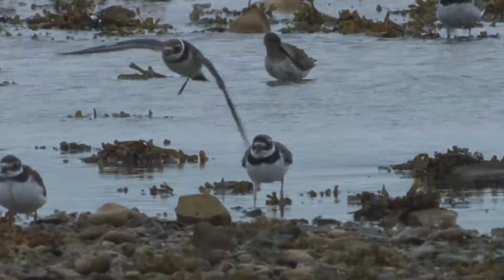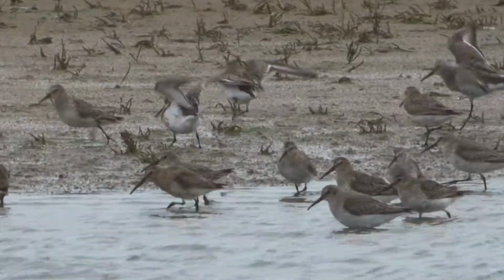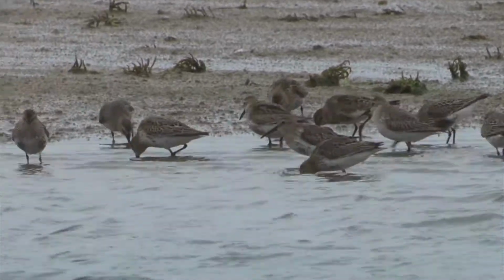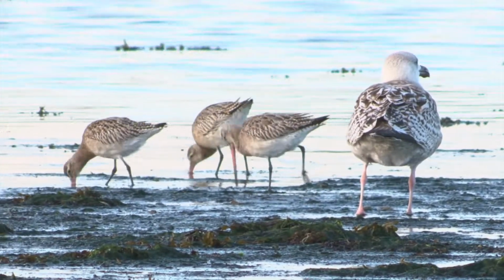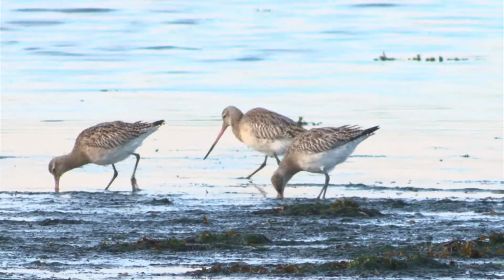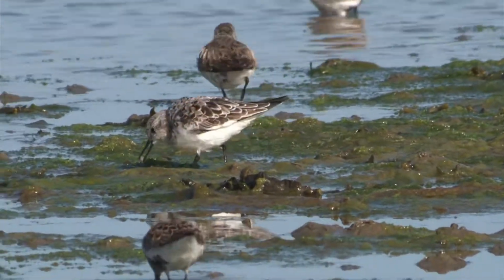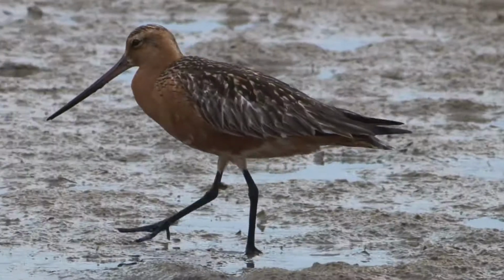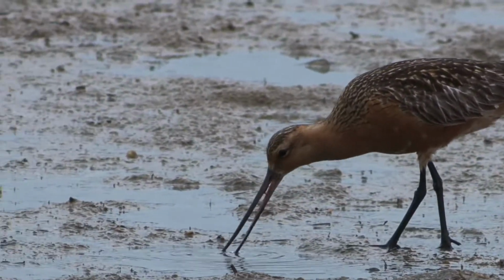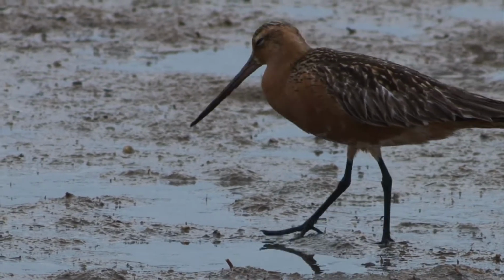Wading birds also arrive in the autumn, feasting at low tide on the abundant worms and shellfish in the mudflats of the lagoon. Godwits arrive from the north, together with dunlin, curlew, knot and sanderling. Each bird has adapted to take a different slice of the food pie, according to their size and the shape of their bill.